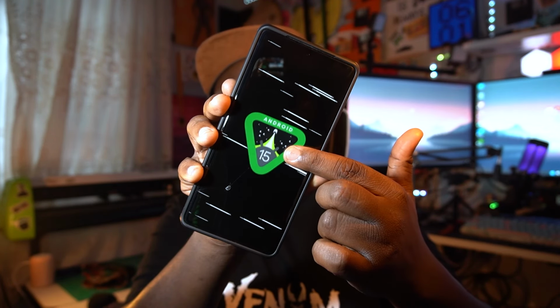So overall, that's it about Android 15. Do not expect that much. These are just minor kinds of updates here. Bro, it's such an impressive thing. Can't complain that much.